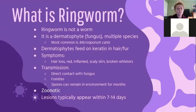I'll have a picture of it in a few slides, but when we are examining these cats upon intake, we're Wood's lamping every cat that comes into the shelter, just because we are taking lots of extra precautions right now because we do have so much ringworm on site. When you use the Wood's lamp, it's just like a UV lamp. You'll see that the actual hair itself will glow. It's not necessarily the skin. The fungus is eating away at the hair, so you'll see that each individual hair is going to be glowing.